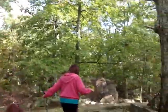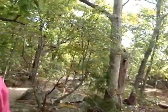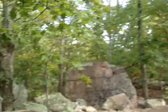This is a dog-friendly park, but there's some areas in it that definitely should be left to people. I'll say that. This place is really, really cool. If you're a local Missouri person, you should definitely come, or if you're coming to Missouri for vacation, you should come and check this place out.